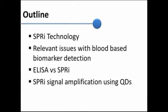Briefly, I will cover the following topics. I will start off with a general explanation of SPRi technology and relate how SPRi can be a useful tool for biomarker detection. In addition, I will spend a little time comparing ELISA to SPRi. Finally, I will discuss the construct of our proposed ultra-sensitive SPRi platform.